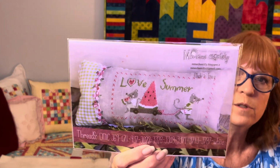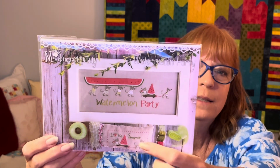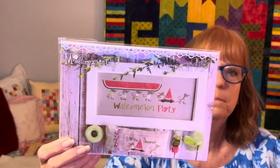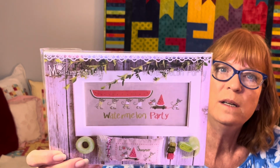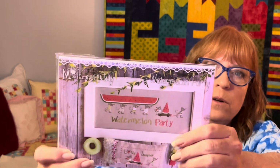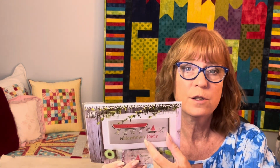And then, this is maybe what I thought I had to order. It was Madame Chantilly Watermelon Party. Gary and Ronnie were doing a walkthrough of things new to the shop, and this was one, and it's these really cute little mice. I love them. Here, this is actually the front, and down here they've stitched just the front part with the Love Summer. It's the same, just charted differently with Love Summer. I haven't opened it to see how big that big slice of watermelon is that they're all carrying, because I'm not really excited about stitching all that solid. It may not be as big as it looks, or it could be huge, in which case I might just stitch this part like it's stitched down here. But I love my mice, so I had to get that.